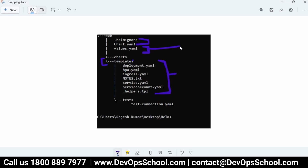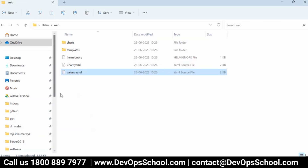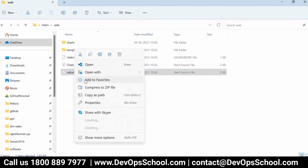What will values.yaml contain? values.yaml will contain all the variables which should not be hard coded in the deployment, I mean, in all these YAML files. That means before deploying, please hear me out, if you want to change certain values, you should modify this file. Let me show you values.yaml.